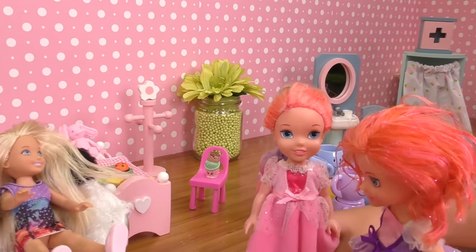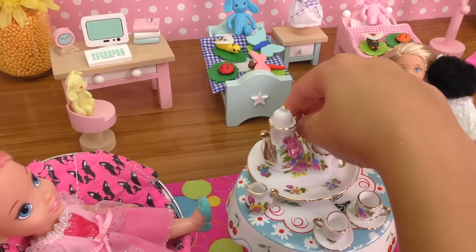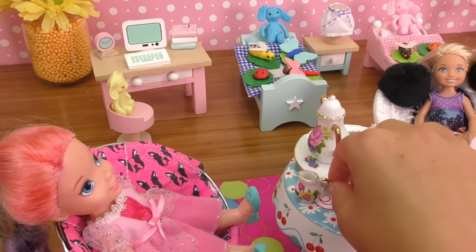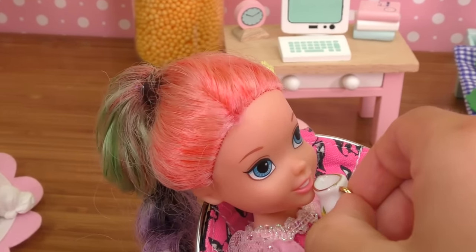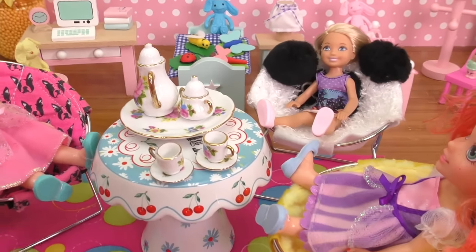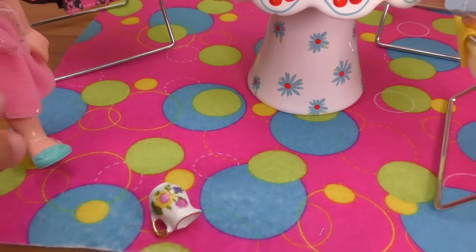Let's pick our seats, Anya. I want the pineapple, and I think I want a little bit more tea. Okay, time to... Whoa! Don't drop it, it's gonna crack. All right, now I'm gonna drink some. It's really good. I like that tea. Whoa! Oh no, I dropped it. Did it crack? Oh, phew, it didn't crack. I better pick it up.